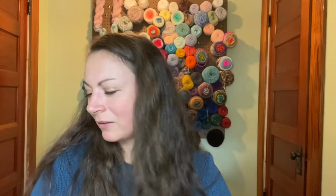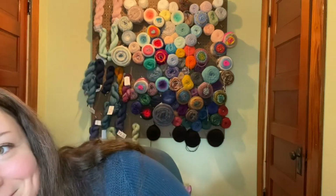So this counted as one of my September bingo spots for yarn bingo. And then that counted as another one, but I don't think the scarf, I don't think I measured that off yet. Okay, so then I really, really wanted to use this yarn.